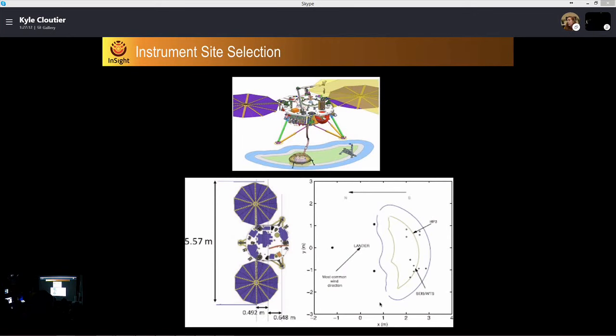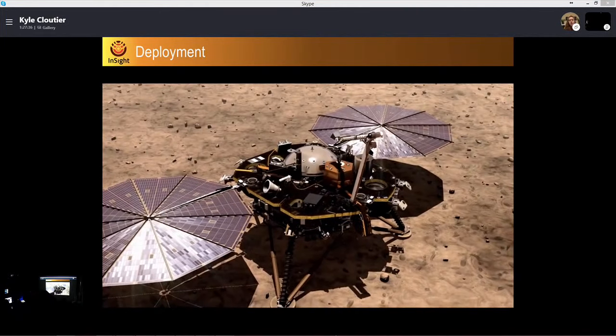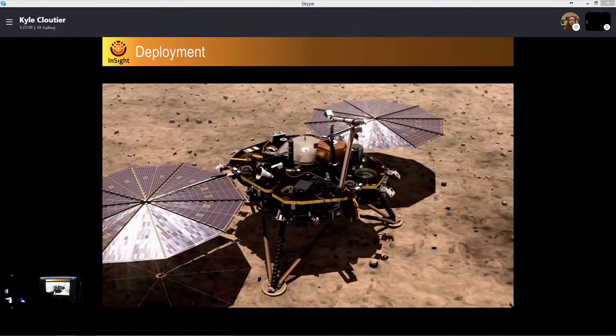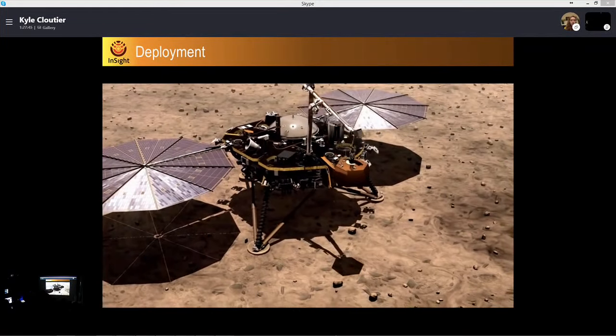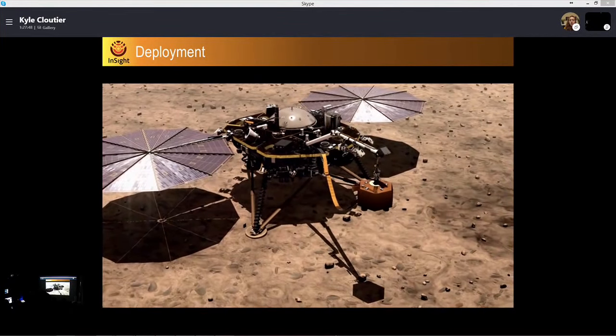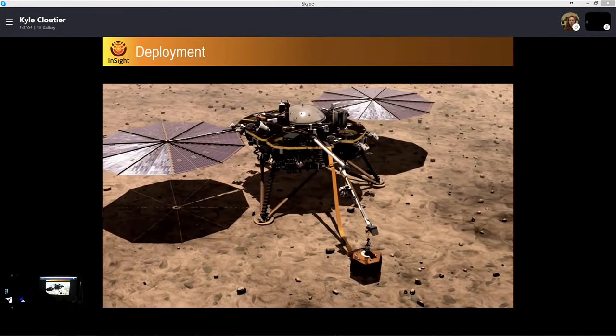So what do we do now that we're on the ground? Basically, we're going to assess where we're going to put our instruments. We can only reach so far with our arms, but we need to place our instruments on the ground. So we're going to take detailed pictures of our workspace. You don't want to put the instruments down where it's too rocky, and we don't want to aim for a place where it doesn't look like the heat probe can hammer into the ground. So right now, this weekend actually, we are taking a series of 56 high-resolution stereo images of our workspace so that we can pick the perfect location to put all of our instruments down.